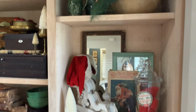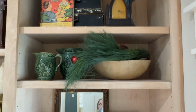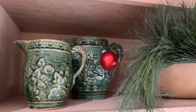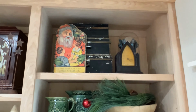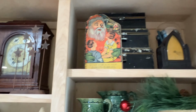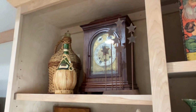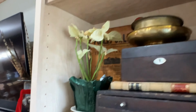Going up to the next level, I put some greenery in a wood bowl, and then to add red, I put a little ornament, and I just went ahead and hooked it on my green pitchers. And up top, we have just an edition of a book. And over here, I added the stars to my willow tree nativity. And I really thought I would tie some red ribbon on there, but I ran out.